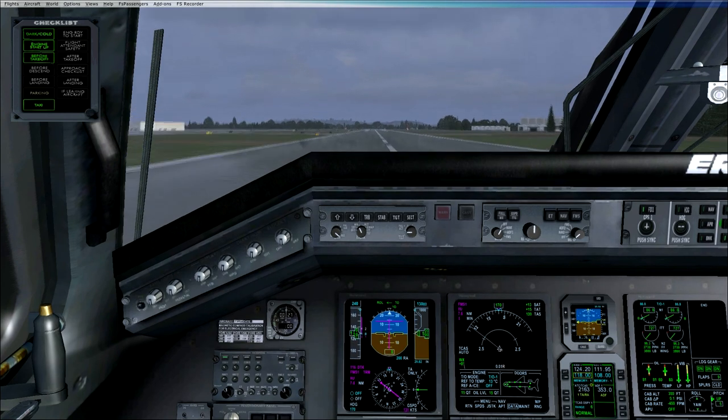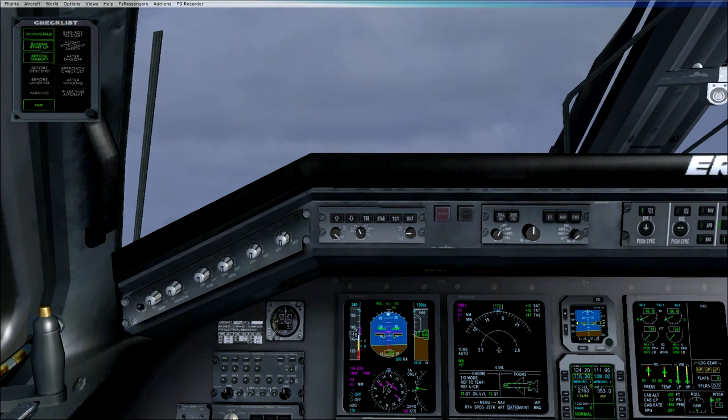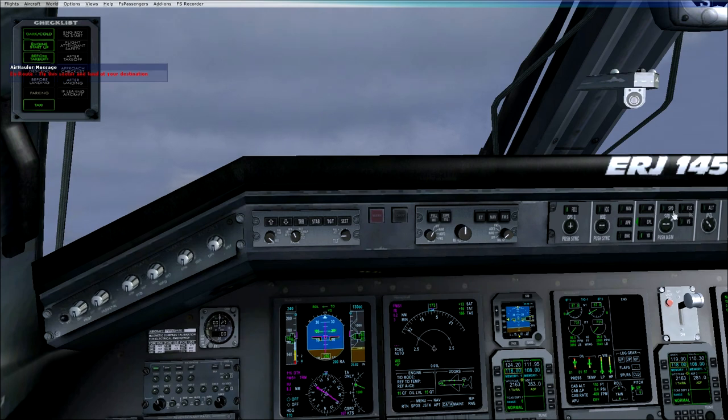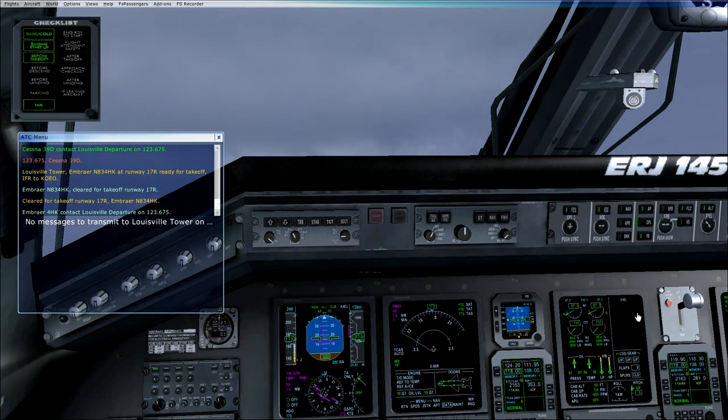Rotate. Pull up. Positive rate. Gear up. Oh, winds are blowing me around already. Gear up. Flaps up. Altitude, heading, and... Nope! I can't use my autopilot quick disconnect, apparently. That's just yaw dampener.